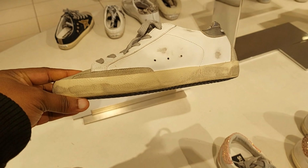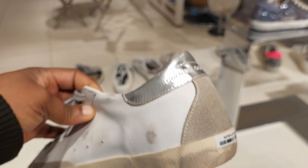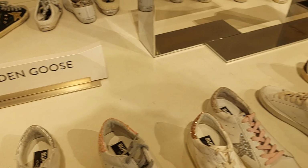I don't understand these designs. Like my husband said, it's new. I don't know, I'm not sure. I'm not buying this, I'm not even going to wear it, and it's expensive.